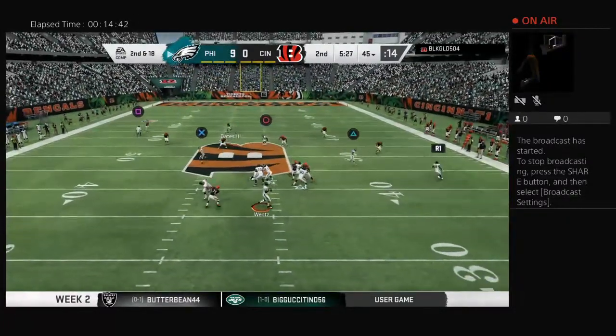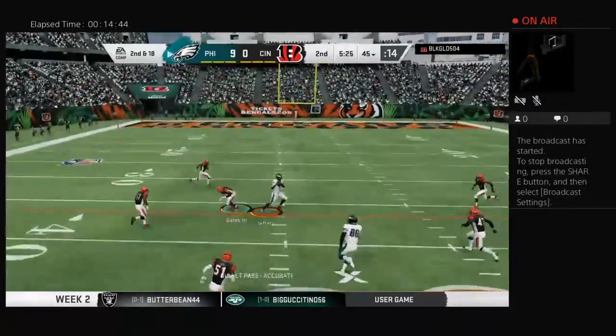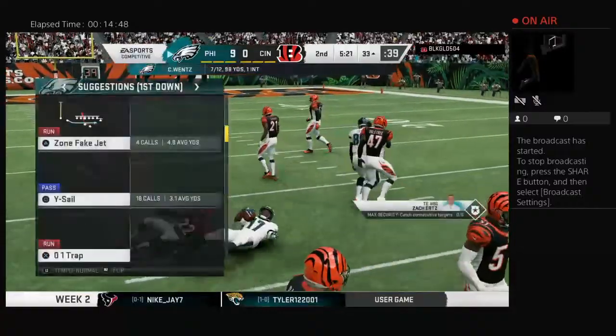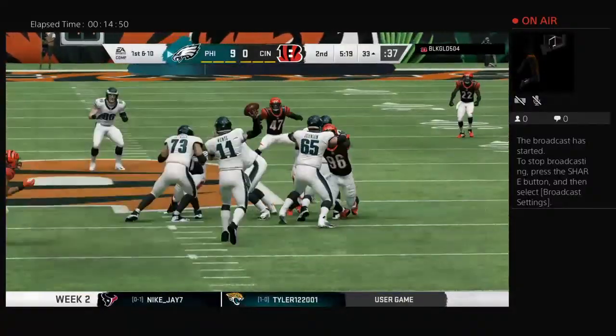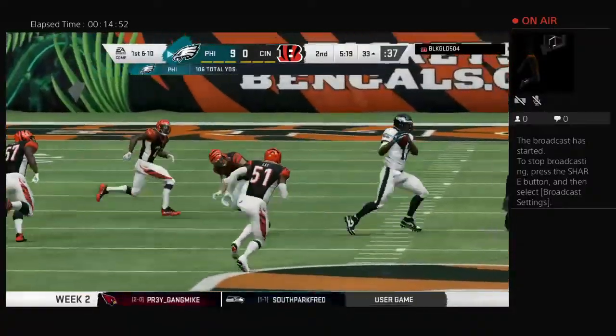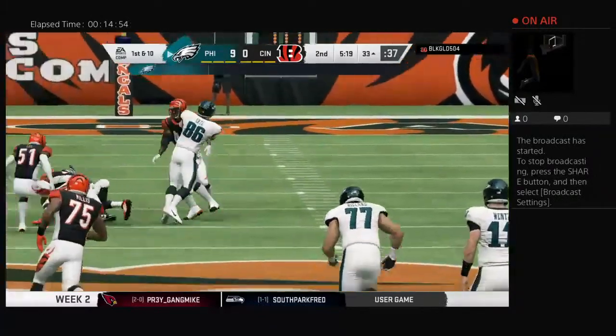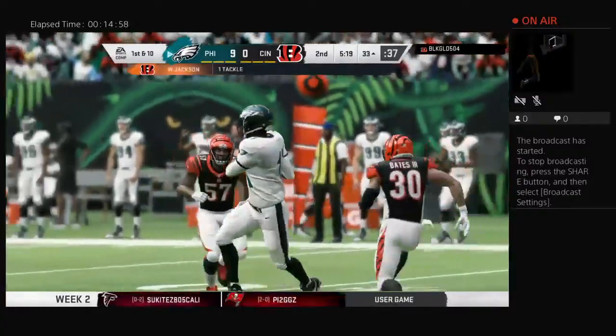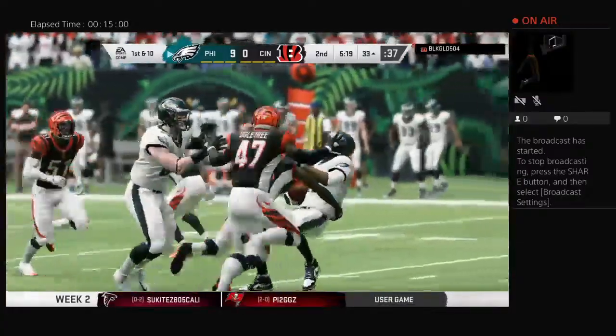To throw is Wentz. It's brought in by Jeffrey. Now he's going to get this all the way down inside the 35. 22 yards there, a first down. I think it all came together there. In-breaking route, drove it with excellent pace. Money throw right there to move the sticks.